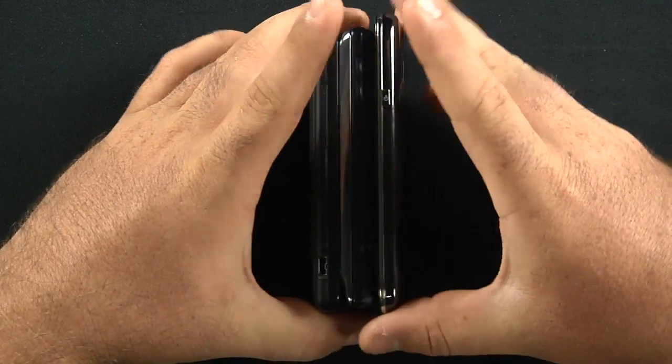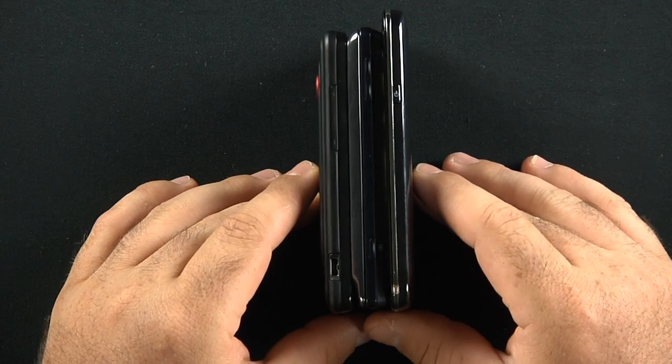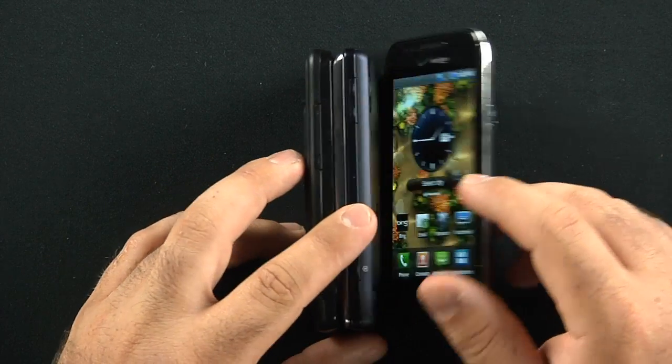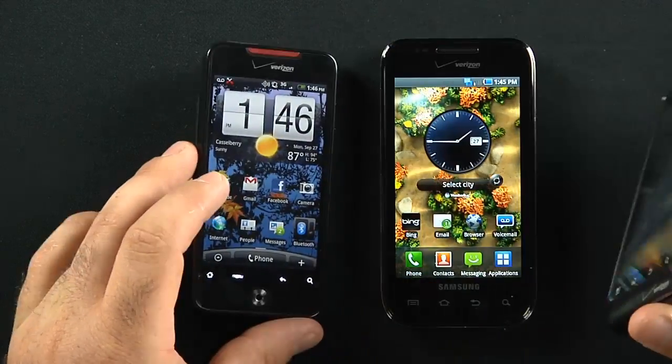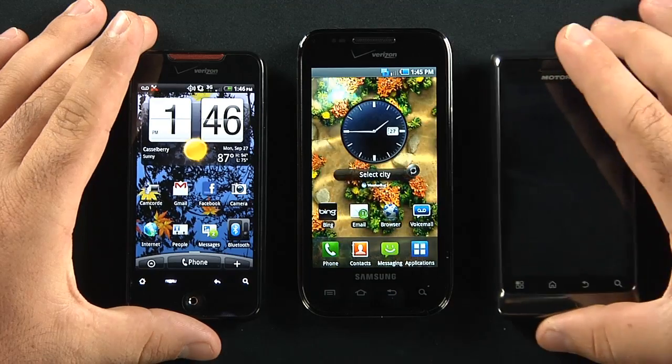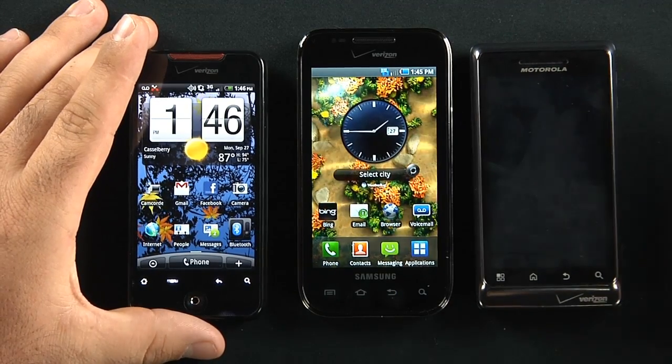The Droid 2 is obviously a much thicker phone than the Fascinate. The Fascinate is a lot longer. It has a 4-inch Super AMOLED screen versus the 3.7-inch regular AMOLED screen versus the 3.7-inch LCD screen.